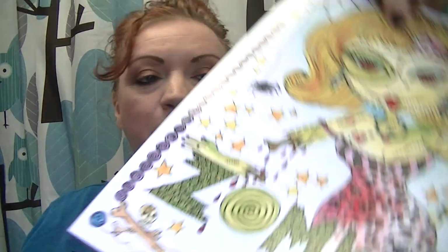This one is Vampire Vixens. This one's really fun, and this one is her Zombie Girls. So all really, really fun. All those I did purchase on Amazon, but she also has an Etsy shop that you can buy stuff at.